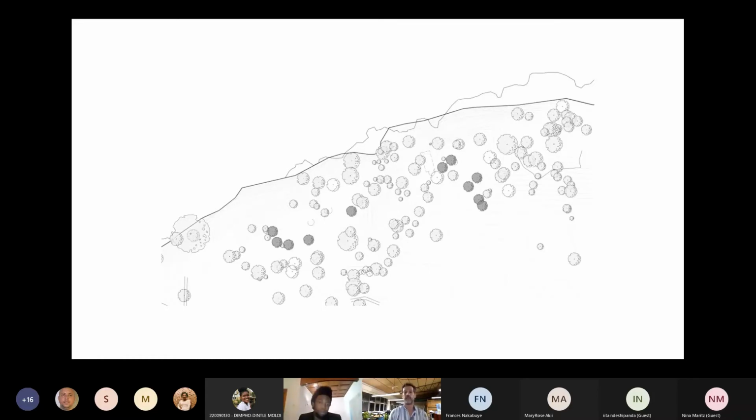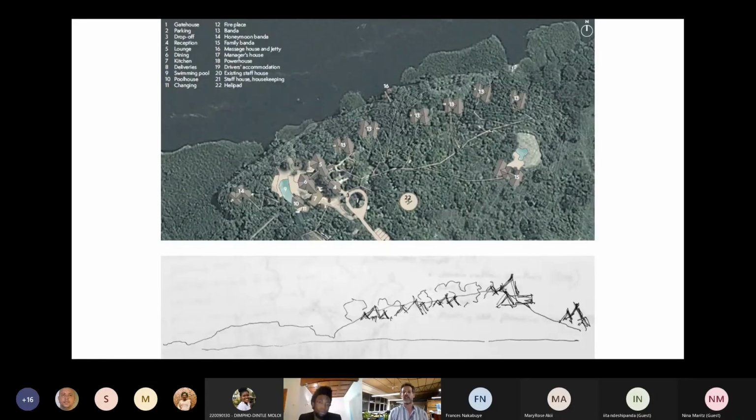And the idea for this lodge was really to say, wouldn't it be nice if we could construct a lodge that is later not visible on Google Earth? We tried to illustrate that when we presented the concept to the client, that we are really going to build into this forest, into these trees.